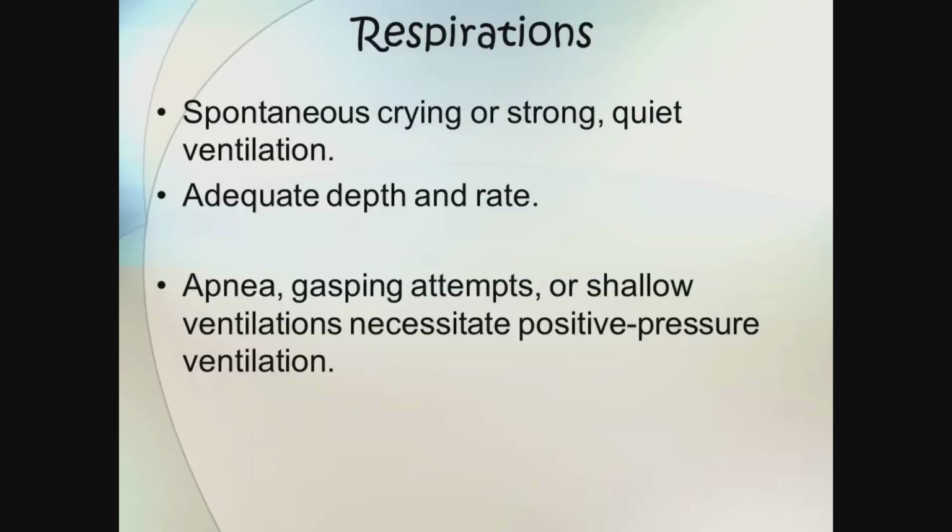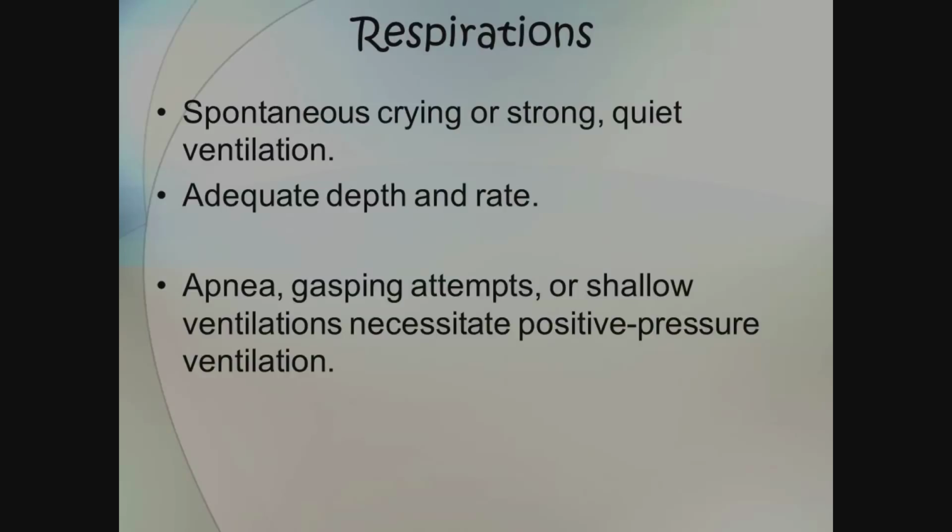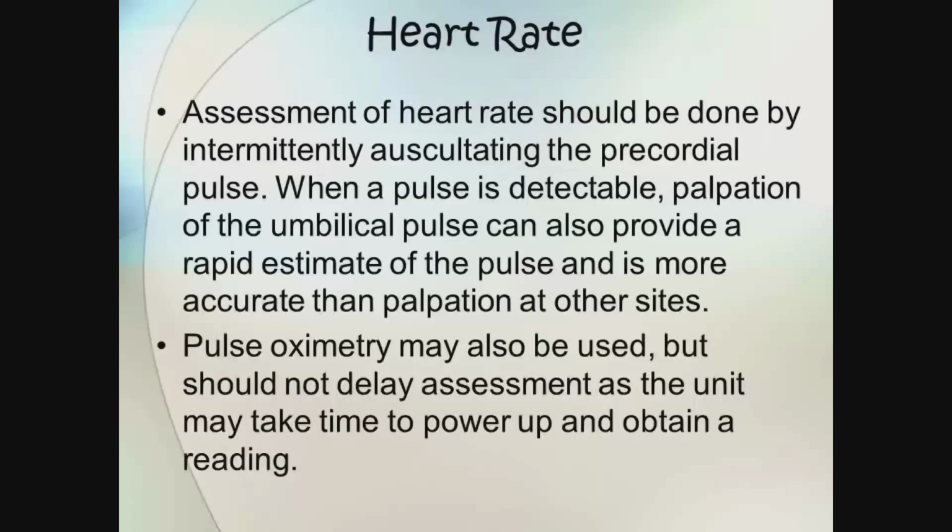Respirations, again: strong crying or strong quiet ventilation are considered normal, adequate depth and rate. If you have prolonged apneic episodes or gasping attempts, they may need positive pressure ventilation. We'll talk a little about how we accomplish that in a few secs. Assessment of the heart rate should be done by auscultating. You can also palpate the umbilical cord to assess it. You can also use pulse oximetry, but certainly don't delay assessment waiting for the pulse oximeter to be hooked up and functioning.